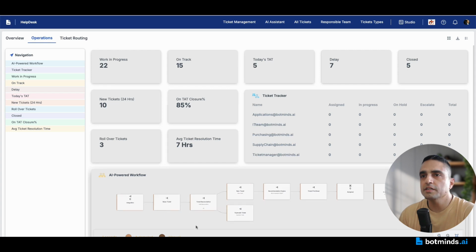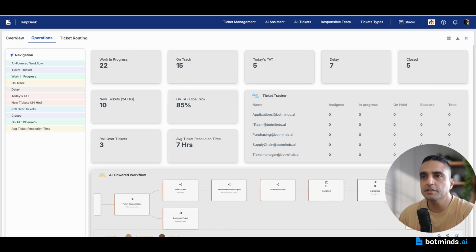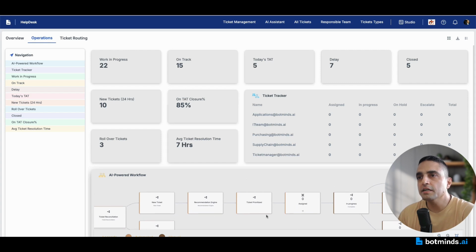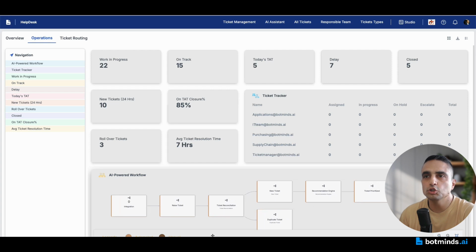So if I look at the entire workflow, this is the AI-powered workflow where, once the integration is done, the moment a ticket is raised, the reconciliation happens. If it's a duplicate ticket, it has a different treatment. If it is a new ticket, then it goes to the ticket priority, it gets assigned, and then it goes through the entire process of going through the user. And when I'm talking about the self-service, it's basically happening just before here, because this is what is going to happen once the ticket is actually raised.